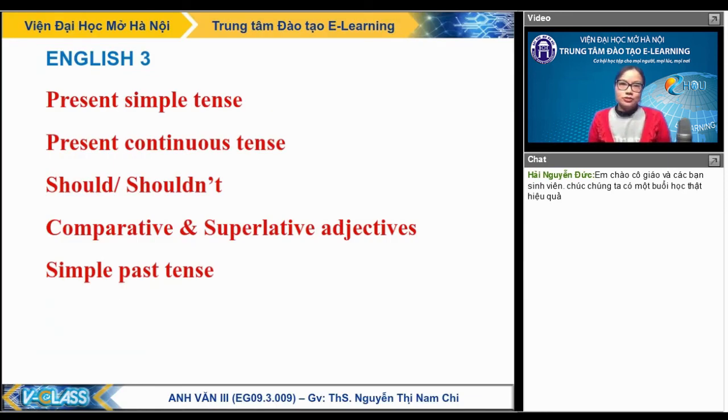So what we're going to do in this Vclass, as you can see on the slide, on the screen, we're going to review present simple tense, then present continuous tense, which is followed by should and shouldn't, and then we'll come to comparative and superlative adjectives, and finally the simple past tense.